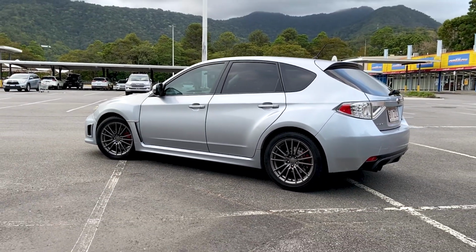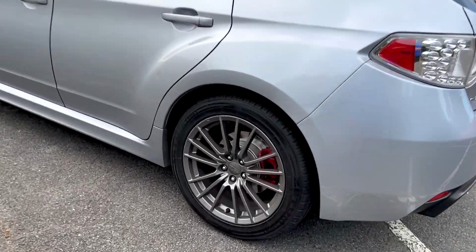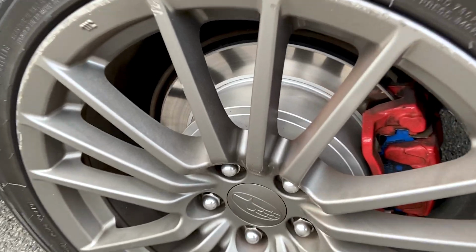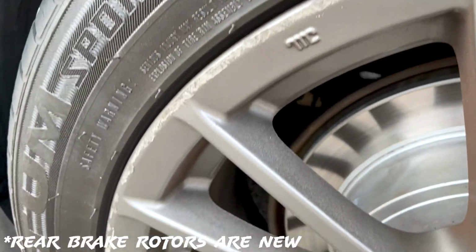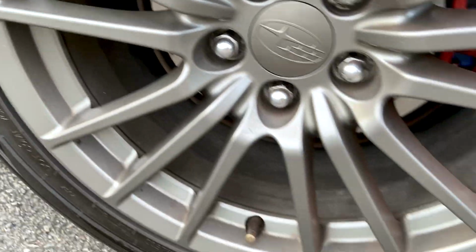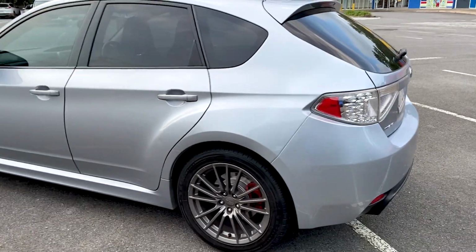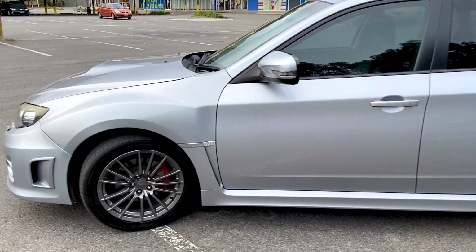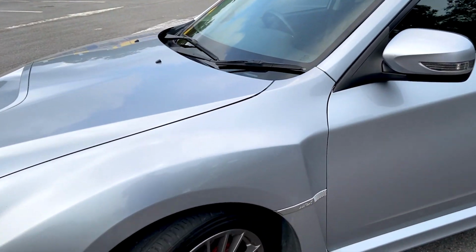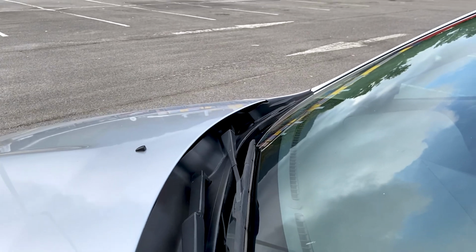Here's a nice shot of the outside of the vehicle. Again, this side's really clean. And let's have a look at these wheels now. Brakes are brand new in the rear, and there is some gutter rash on pretty much every one of the wheels that we have. Moving around to the other side towards the front, again, headlights are a little bit cloudy, things to do with age, but also missing that right side of the window cowling, so that's the passenger side, so that needs to be fixed as well.